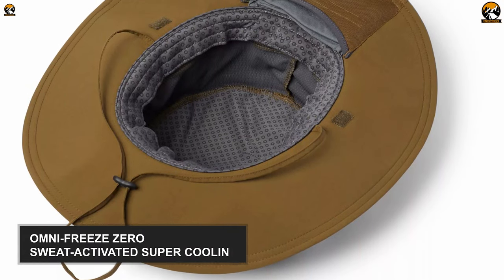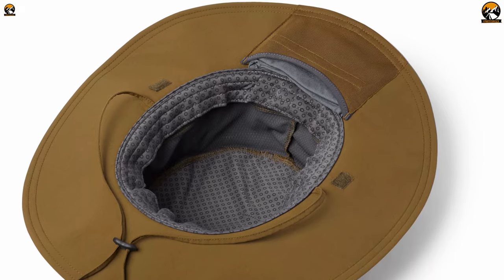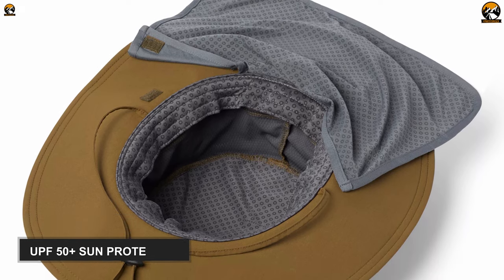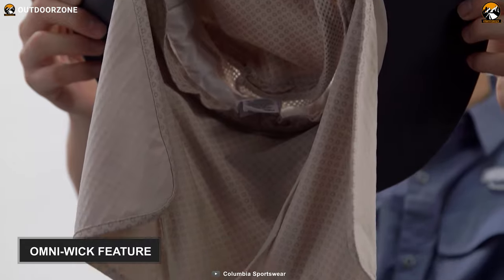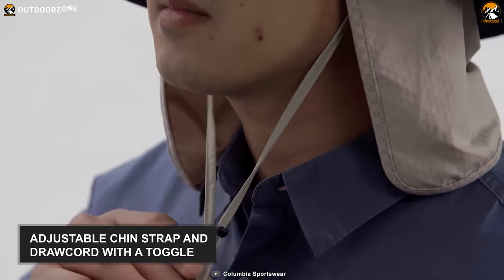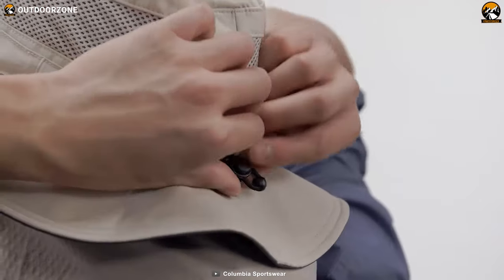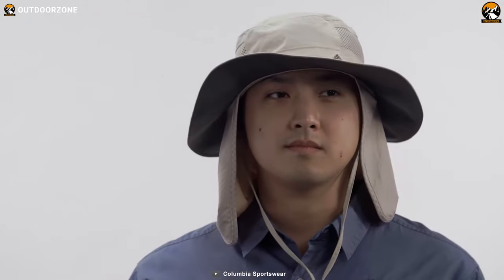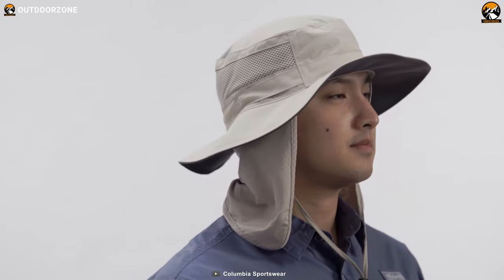It also comes with OmniFreeze Zero Sweat activated super cooling technology to keep you cool even in sweltering weather, while its OmniShade feature provides you with UPF 50+ sun protection. If somehow you start to sweat, don't worry, as this hat has an OmniWick feature that'll take care of the moisture. Apart from that, it comes with an adjustable chin strap and draw cord with a toggle at the back. Both features offer you a more comfortable and secure fit. All in all, this Columbia Coolhead Zero Booney boasts plenty of features to keep you cool and help you enjoy the great outdoors comfortably.